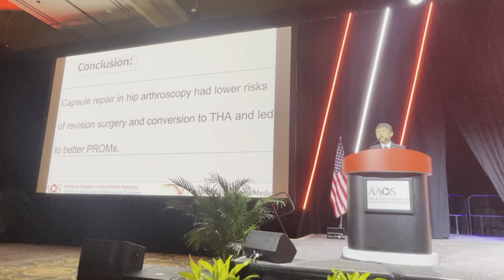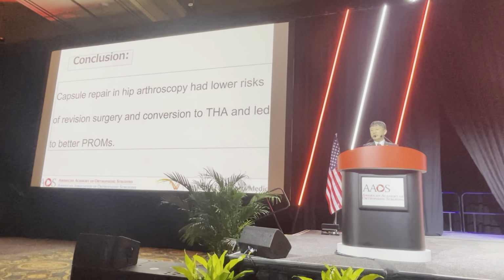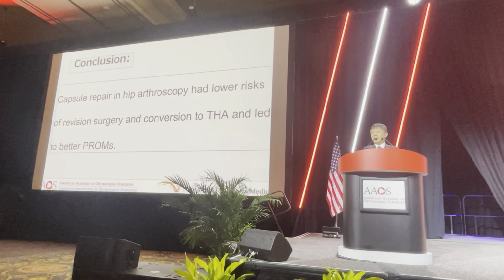In conclusion, capsular repair in hip arthroscopy had a lower risk of revision surgery and conversion to THA and led to better PROMs. Thank you.